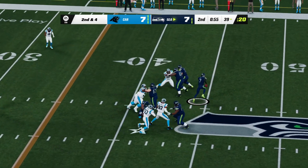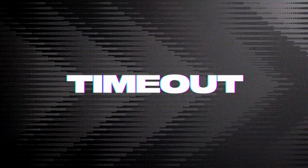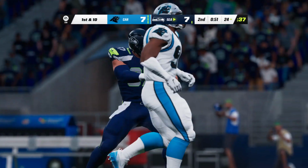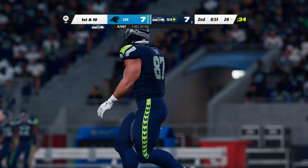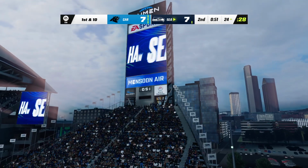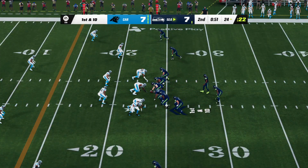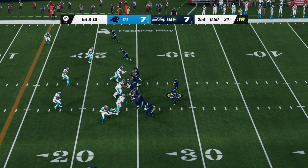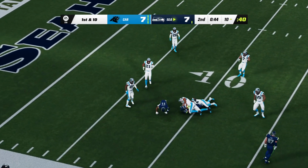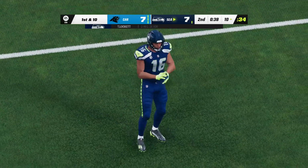From the 39, Smith eluding the pressure right. He's got his big tight end, Fant. And they're going to have another first down as the tackle's made at the Panthers' 24-yard line. Smith. And this is a quick slant to Lockett. And they'll get this down to the 10. Another nice gain, 13 yards that time, and another first down.